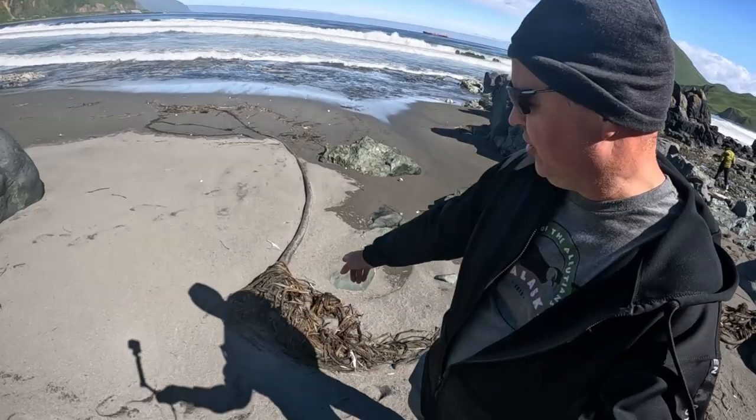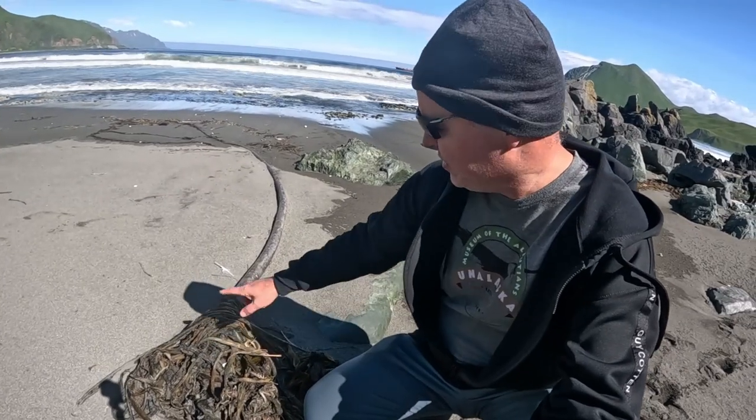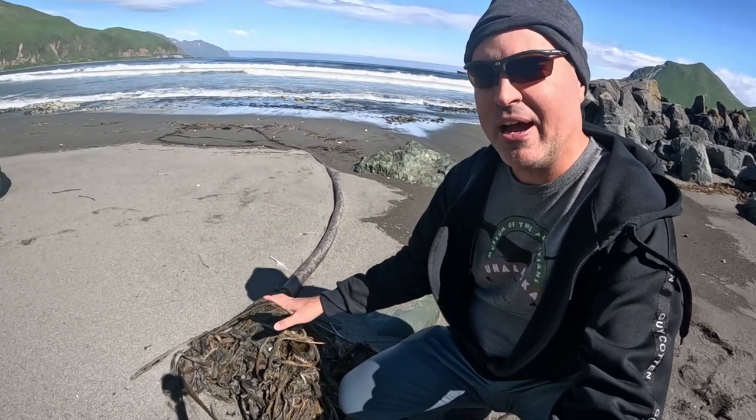So we found something interesting that you guys might like to see. This is a type of kelp. See how long it is. I think it's called bull kelp or bulb kelp because of the big bulb. I'm not sure. Maybe somebody who knows the answer could help me with this. But I'm told this is edible. Some of the native folks slice this up, clean it, cook it, and sometimes pickle it. I don't care for the taste. I've tried it a few times.